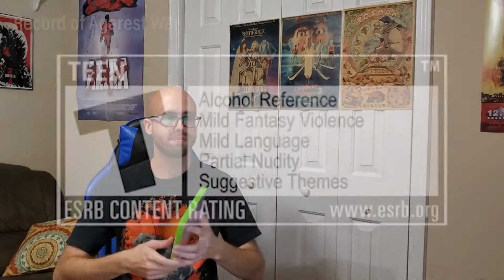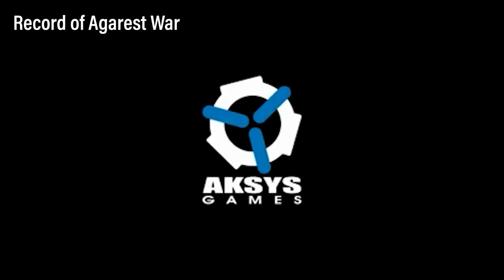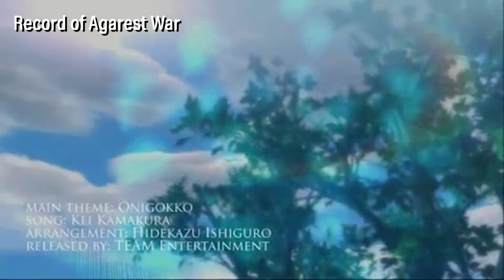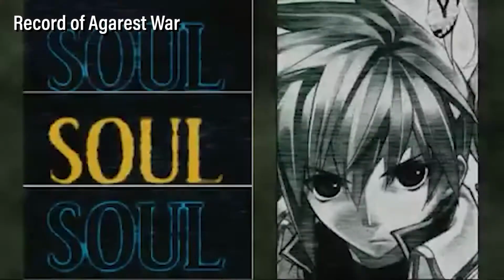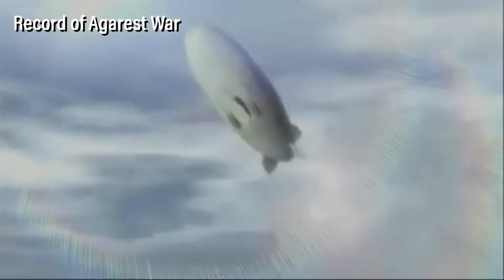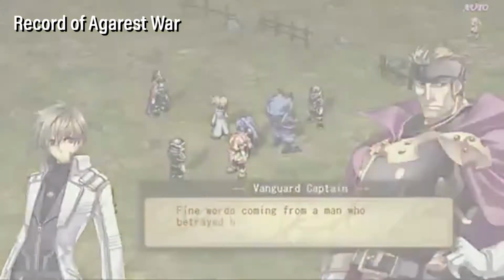So that's a win-win. Record of Agarest War is another tactical RPG. It was developed in collaboration by Idea Factory, who you may know from the Dark Rose Valkyrie game, Red Entertainment, who put out Sakura Wars and the other Record of Agarest War titles, as well as Compile Heart, who puts out the Hyperdimension Neptunia games, Mugen Souls, Fairy Fencer F, Omega Quintet, just to name a few. It was published in North America by Axis Games, who also put out Tokyo Xanadu EX Plus, the Guilty Gear games, and other Record of Agarest War titles.